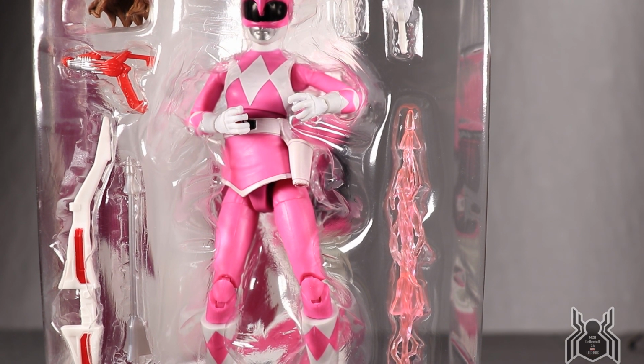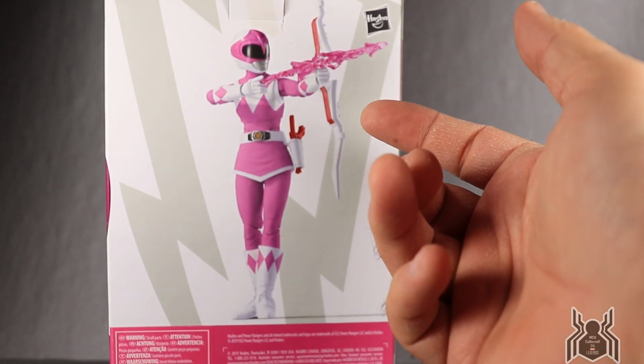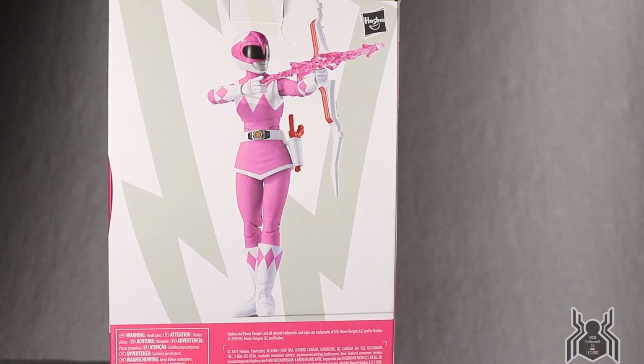We'll take a closer look at that as we look at the figure, but now I need to get her all the way out of the package. Whoops, stupid me. I guess I should have seen the effect piece because it's right there on the back of the package. My bad, guys.